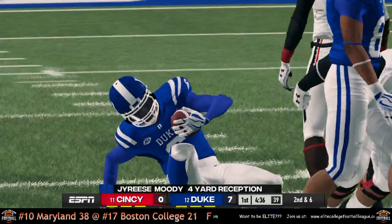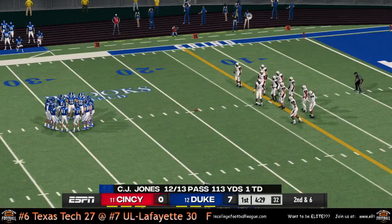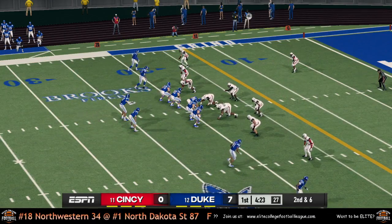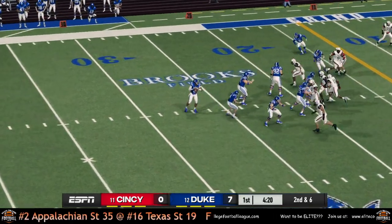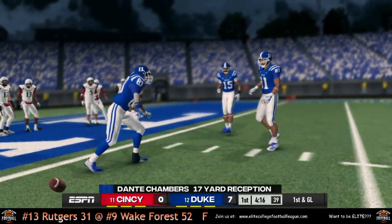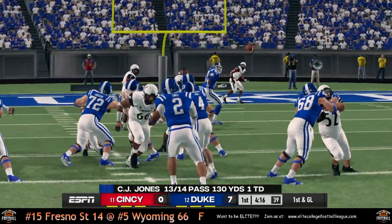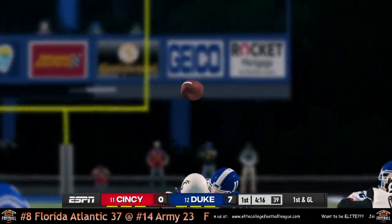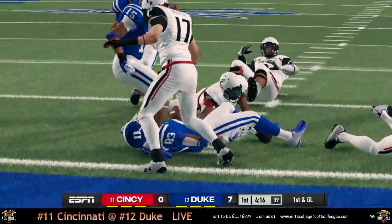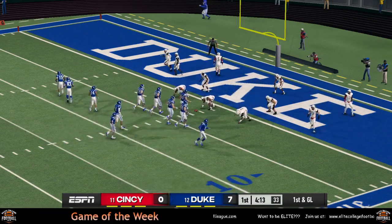He's going to throw it over the middle, and he gets helicoptered for a 4-yard reception, but he holds on. 4-yard reception, brings up 2nd and 6. He's going to throw it over the middle. And Chambers fighting for yardage picks up 17, first and goal for Duke. Chambers has 6 receptions for 80 yards, I believe. And Duke is on the verge of scoring again. Yeah, Chambers has been a pretty big part of this Duke offense in this game so far.